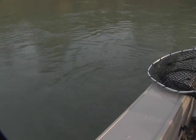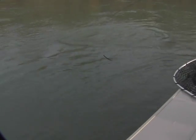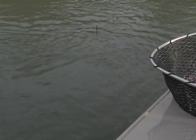Whoa! Got a jump there. I was wondering if it was going to jump. It's got some life, this guy. He definitely does. He's a long fish. And again, 4-pound leaders, man. You've got to be careful, right? Absolutely. Got to keep it nice and smooth.